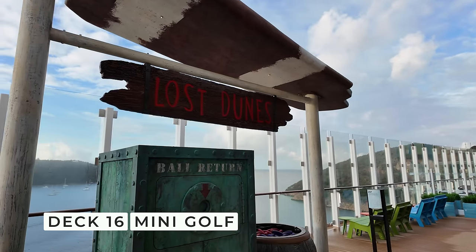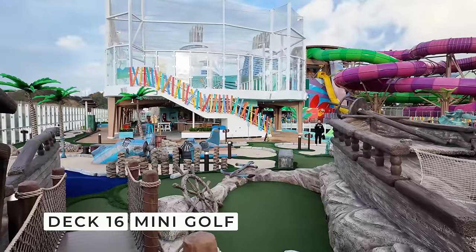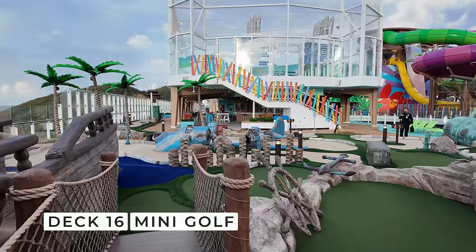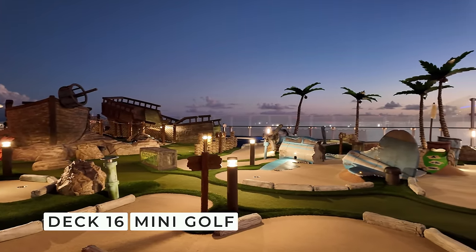Another not to be missed thing here at Thrill Island is the mini golf course. It is nautical themed. There's a ship, there's some buoys. It's a 9-hole golf course, and it looks even better at night. Come over here and enjoy.